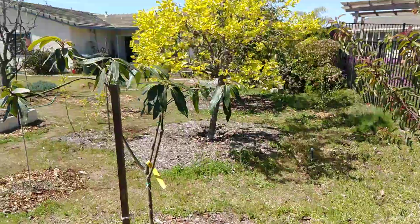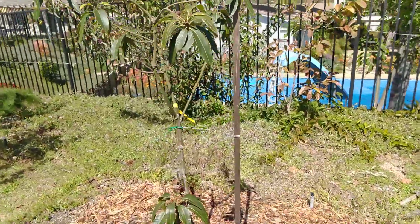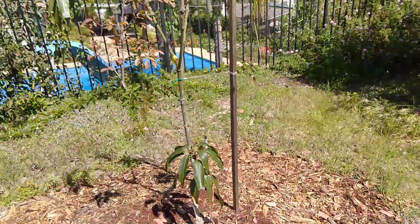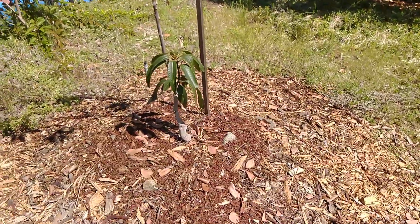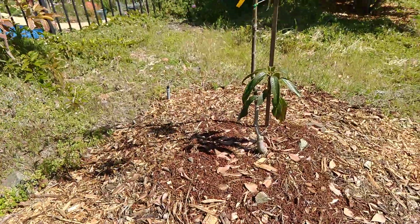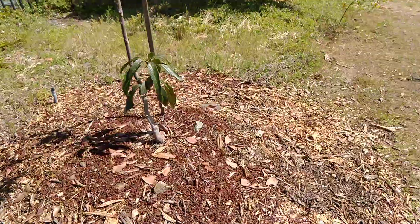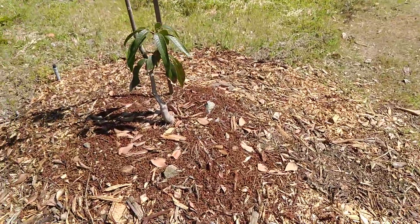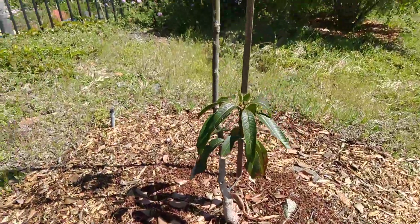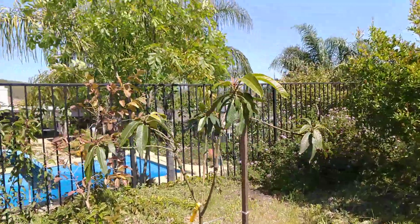But here we go, folks. My pride and joy, fruit punch mango tree in a raised mound. These things are difficult to grow in Southern California because of the soil pH conditions. So I've mounded it, got some good, well-draining soil surrounding it, and of course mulched with wood chips and pink lily dried up flower mulch. So there's my beautiful fruit punch that I picked up as an ailing sapling.